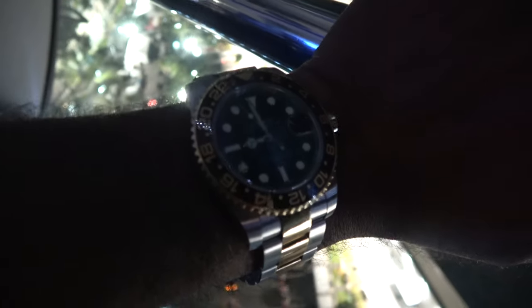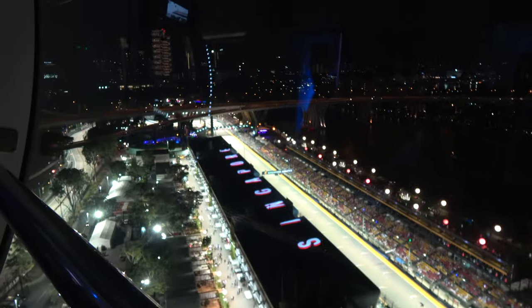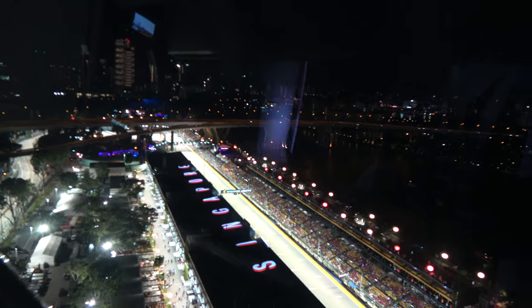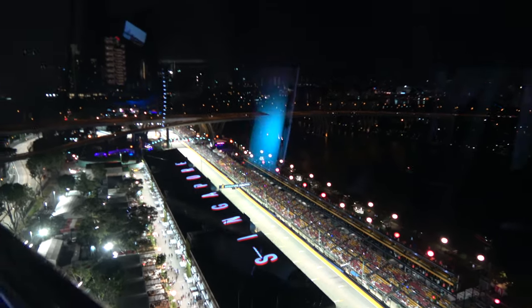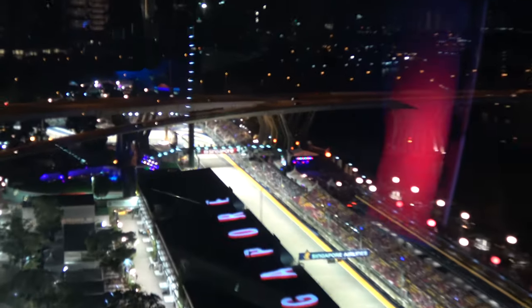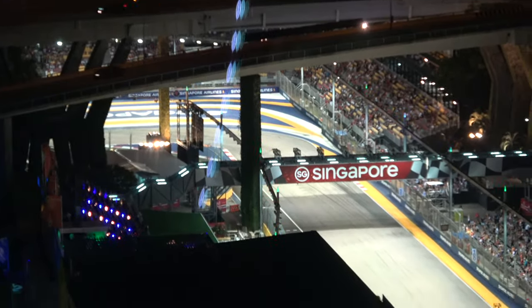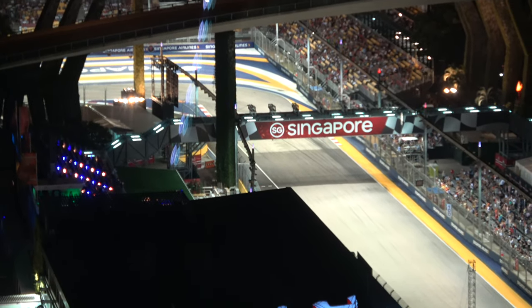Local time is 9 o'clock, people. That's when qualifying starts. They're still whizzing out this one. You'll hear them before you see them. They'll come out just at the end of the big straight there. That's where they'll come out. Just watch the first car.